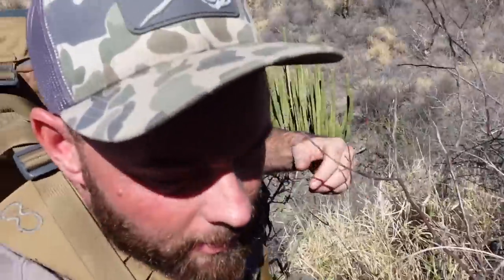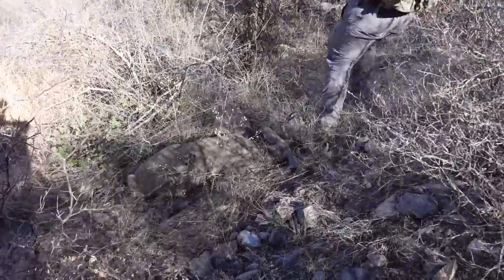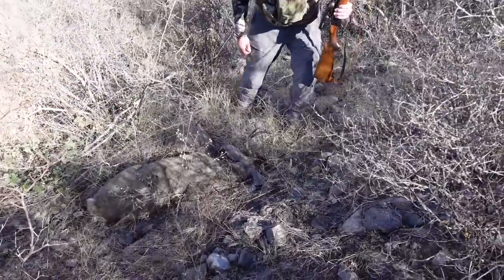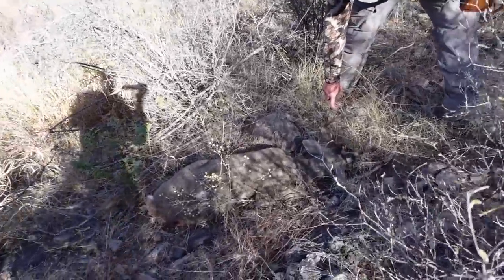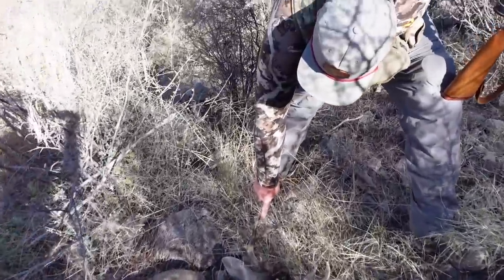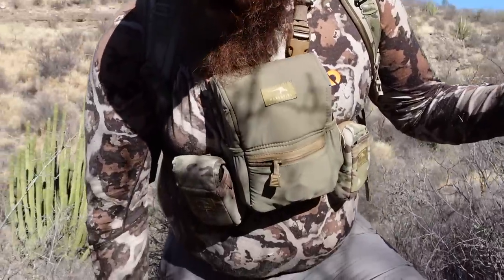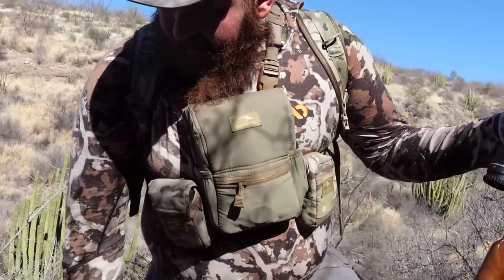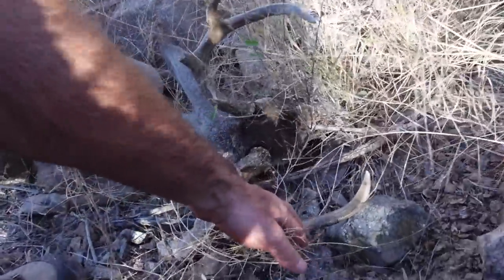Holy brush patch. What a little spider, huh? G2s are busted. Shoes are broken, brows are broken. Little scrapper, dude. Didn't know when to quit. Cool buck, man. Just pretty and just cool. Dang, his beams kind of swoop. Yeah.